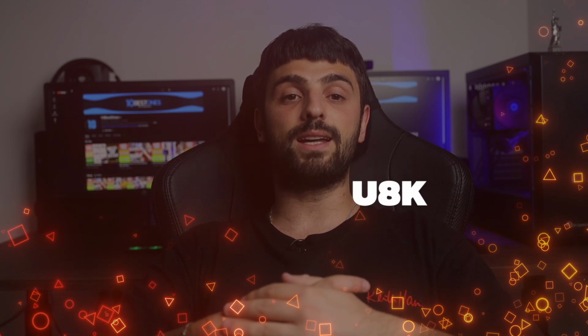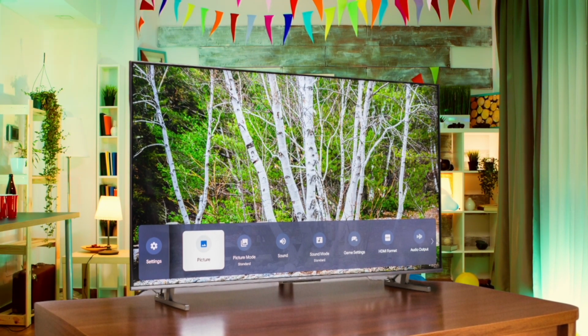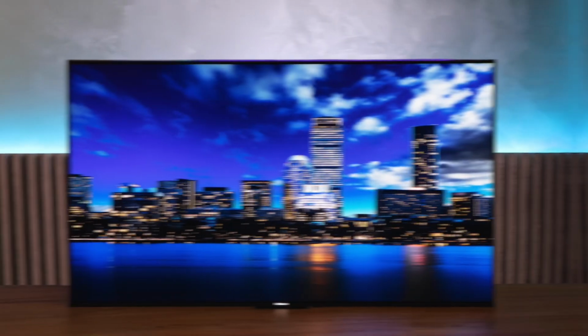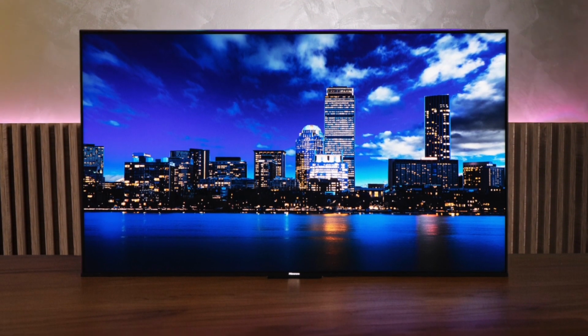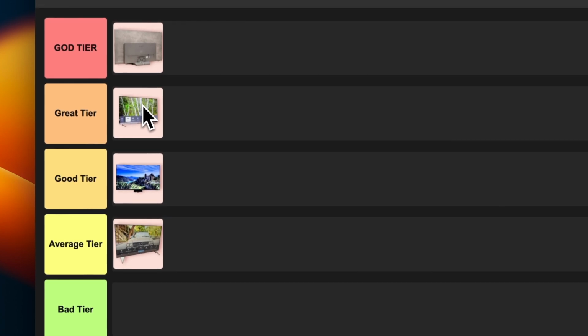Number 4. Hisense U8K. I'm really impressed with the Hisense U8K. It has excellent picture quality with mini LED backlighting that delivers bright highlights and deep blacks. It also has a wide color gamut that supports Dolby Vision and HDR10+. Gaming performance is top-notch with HDMI 2.1, VRR, and low input lag. The Google TV interface is fast and easy to use. The only downside is that the sound quality is just average. I'm putting the Hisense U8K in the great tier. It offers incredible value for the price and is a fantastic choice for anyone who wants a high-end TV without breaking the bank.